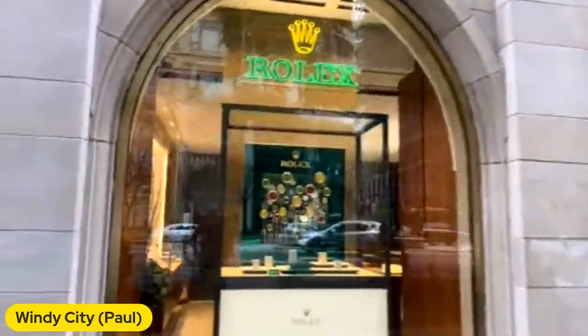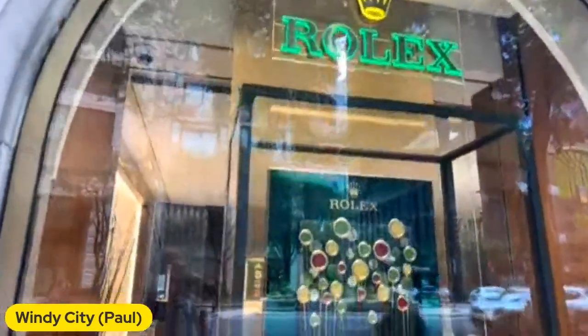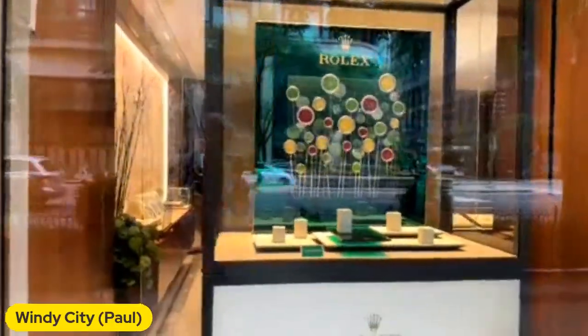So again, we're not going to see any of the watches, but I've been told that this is a famous watch brand.